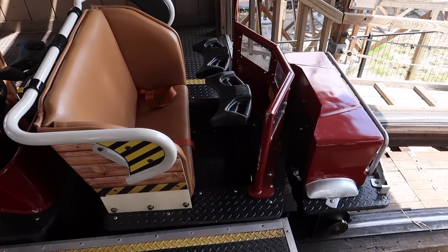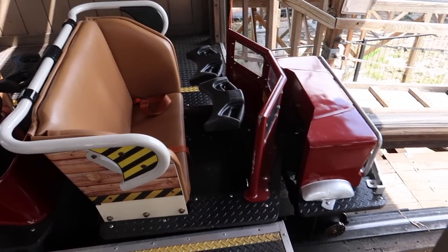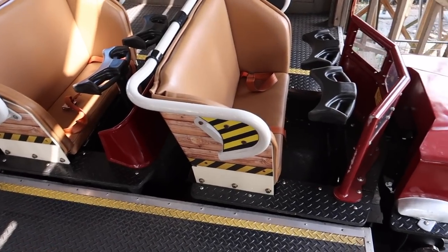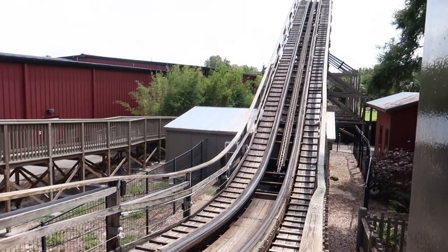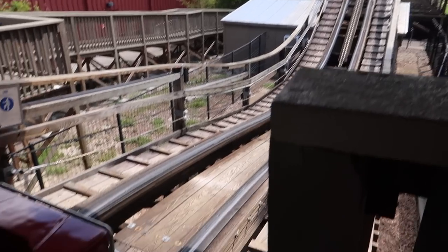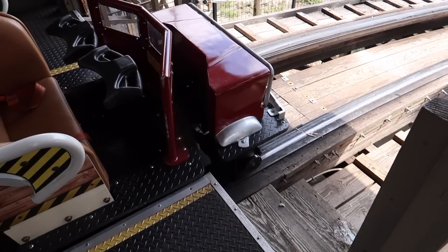I love these ride vehicles. Look at this. It's like we're in a little SUV or a truck or something. That's really cool. And there's the coaster track. I'm a little nervous. Wooden roller coasters always scare me. I don't know why. You know what I mean?